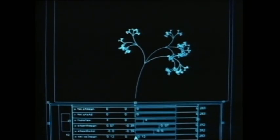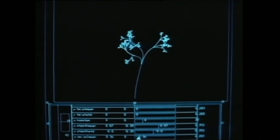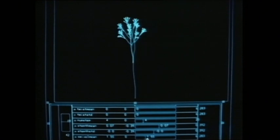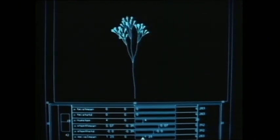In the computer, we want to do the same thing. We only have a few numbers. We can't set every branch. We just need to set the basic, simple description. The computer takes over for us and creates the complexity based on a simple structure. There's a sort of data economy here, which mimics the logic of genetic economy in nature.